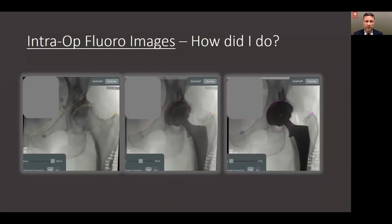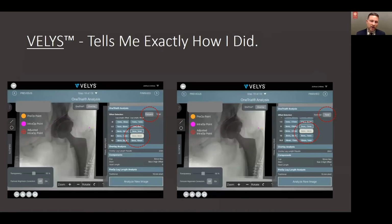So here's my intraoperative data. If you look at the image on the left, this is my preoperative fluoro shot, and I blanked out all the VELYS hip navigation, all the software and all the information it's giving me. And I just want to make a point. If you look at my x-ray on the left compared to the x-ray on the right, I would challenge anyone to look at that and know specifically and exactly how much I'm lengthening this patient and how much offset I'm adding. So this patient, I medialized her cut more than I templated, and my neck cut's a little higher than I templated. So I had a plan going into it, but I deviated. But with VELYS hip navigation, it tells me exactly how much I did.